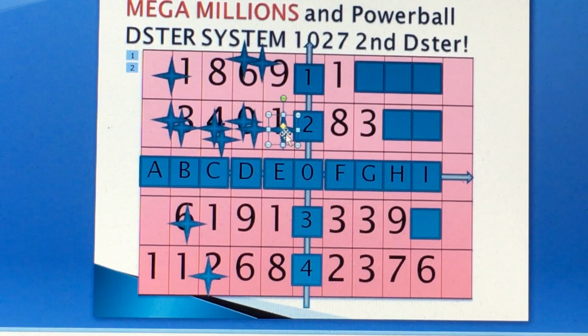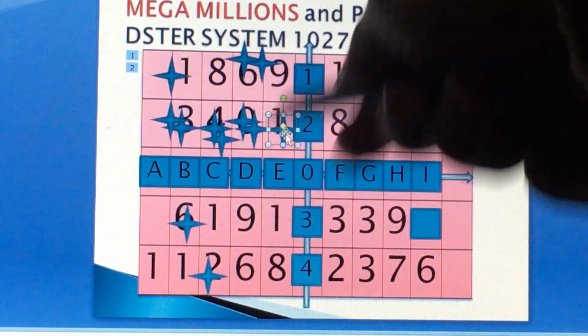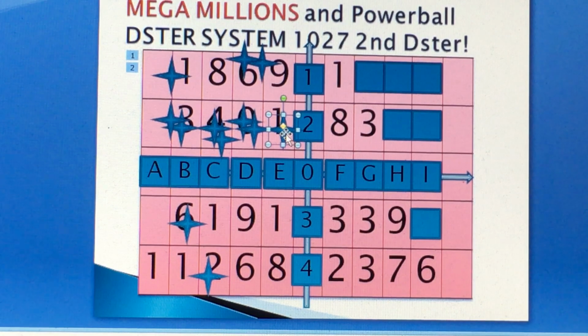Once you find the right Dster, according to the breakdown, you use one quadrant, focus on one quadrant, and set up all your numbers in one quadrant. You'll hit that jackpot. So again, you set up all the numbers there, you will see how amazing the result is.